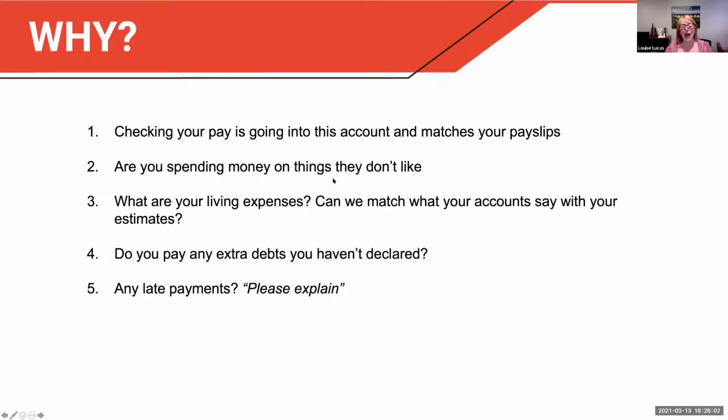Also, do you have any extra debts coming out that you haven't declared? They're looking for other savings accounts, credit cards, any other debts. I saw this week a client was just transferring money between one account and another. And there were regular amounts, which is quite routine. People have been told by the Barefoot Investor to set up multiple accounts or they're doing Profit First. So when you do this, you might have regular amounts going out to different accounts. They want them explained. And any late payments, please explain, because they want to see that you're managing your money.